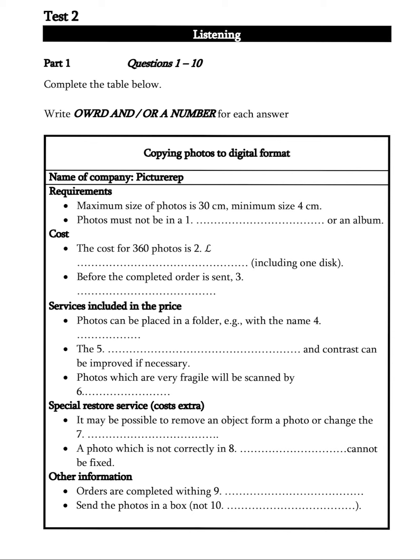So can you give me an idea of how much this will cost? I've got about 360 photos, I think. We charge £195 for 300 to 400 photos for the basic service. OK, and does that include the disc? Yes, 1 disc, but you can get extra ones for £5 each. That's good. So do I need to pay when I send you the photos? No, we won't need anything until we've actually copied the pictures. Then we'll let you know how much it is, and once we've received the payment, we'll send the parcel off to you. Right.